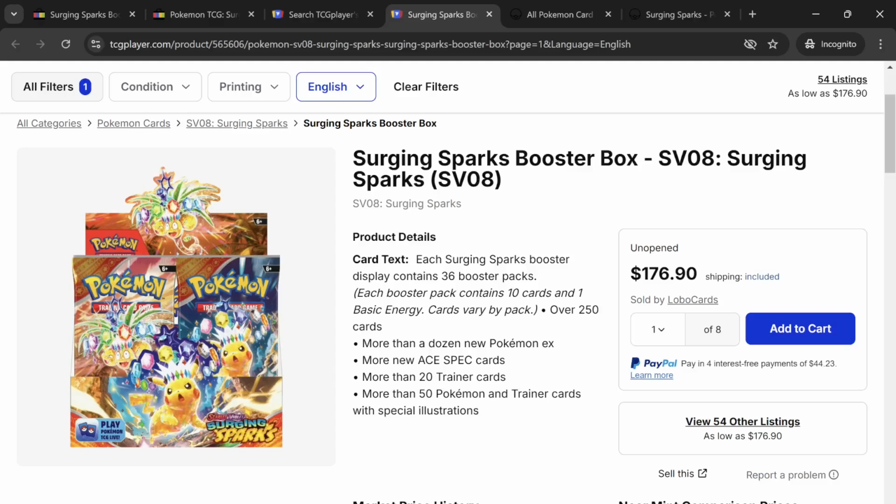Because more times than not, Pokemon will usually do a reprint or whatever. But so far, with Scarlet and Violet, there hasn't really been anything, which is kind of weird. People are saying they're probably doing it on purpose so they can get the market price, the sale price, closer to that MSRP. Who knows? No one knows. So that's all I'm going to say.